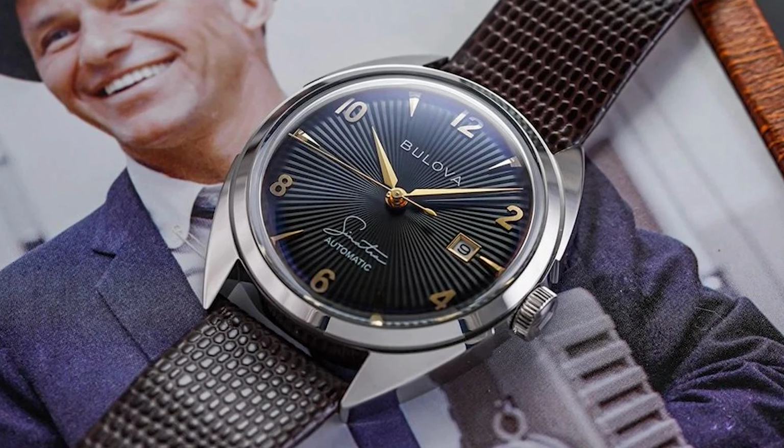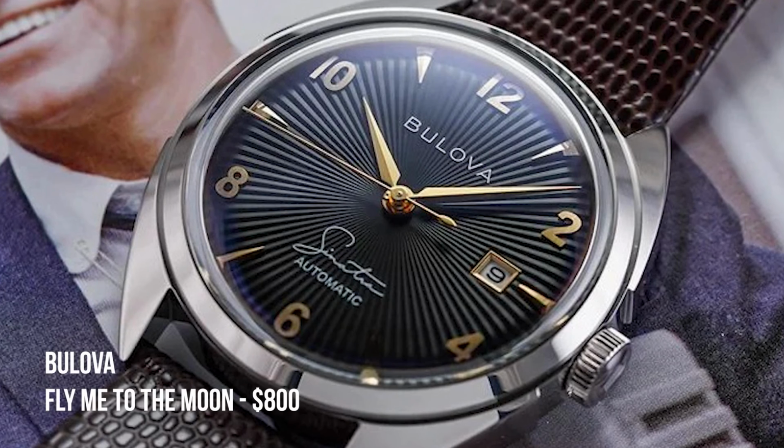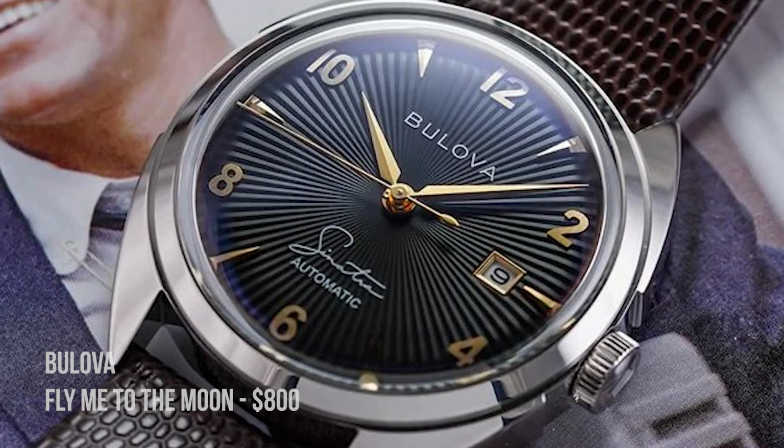Number 9 on the list is the Bulova Fly Me to the Moon. We all love a tribute watch, but sometimes just having the name of a famous person isn't enough to part you with your money. Fortunately for Bulova, they got it right with this Fly Me to the Moon edition, remembering none other but the great Frank Sinatra.